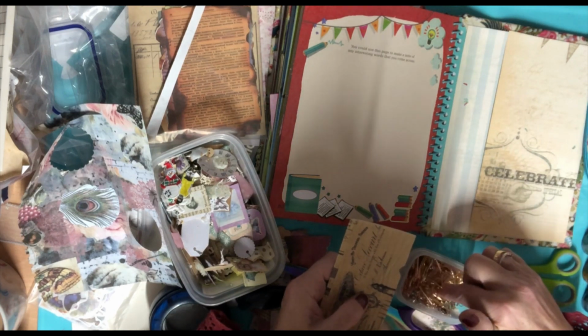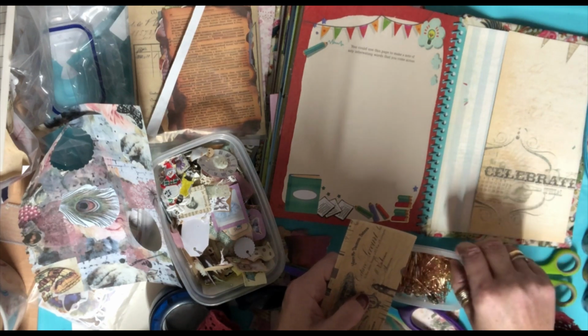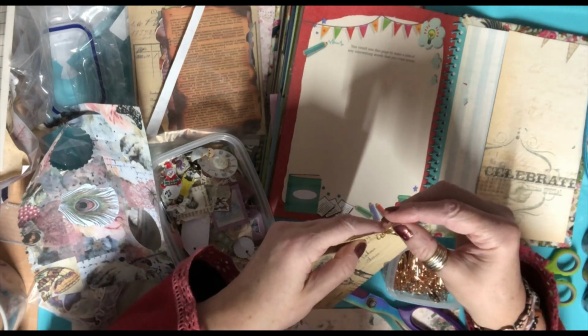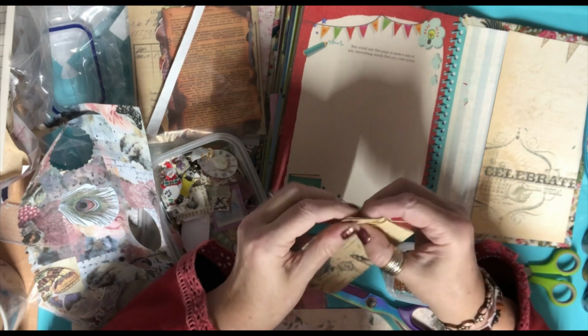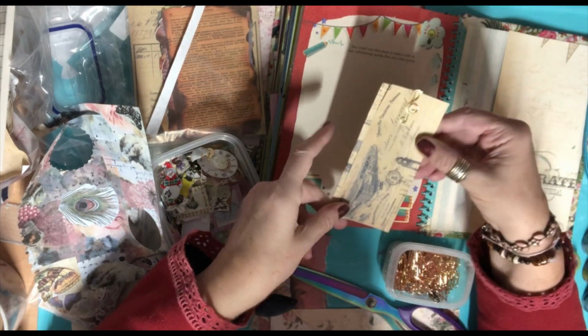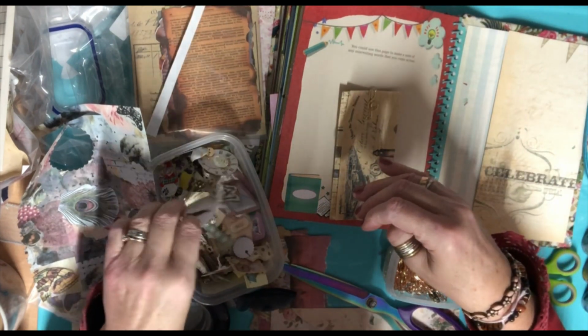Let's see. These are all my little fancy paper clips. I like the bigger ones if I can get them. And this is a music note. Probably just leave that on its own, but you know I'm not going to, don't you? You know there's going to have to be a dangle on it. But that looks pretty just like that, doesn't it? But I am going to find a little dangle to go on it.